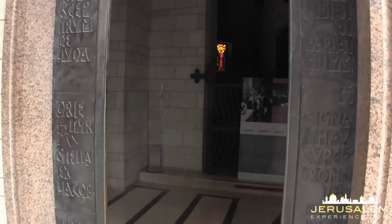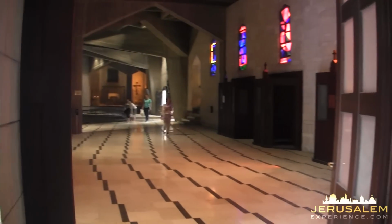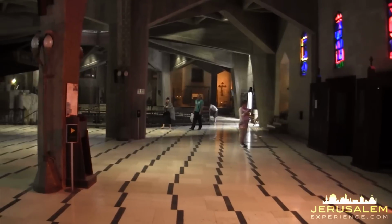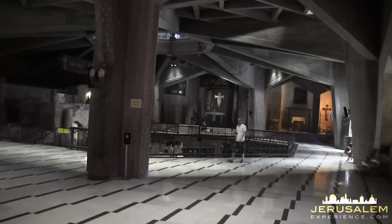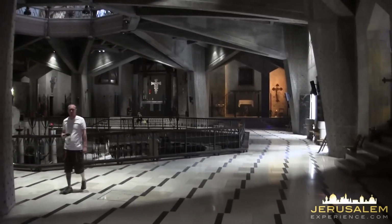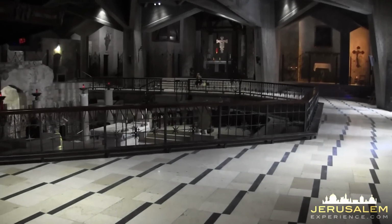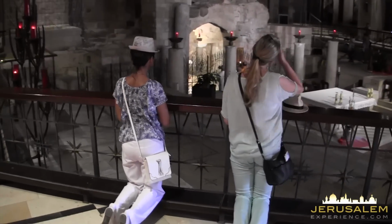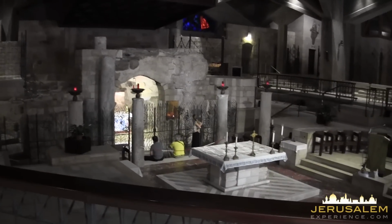The current church is a two-story building, and we are now at the lower level. Notice the floor as we are going down the stairs. At this level is the Grotto of the Annunciation, where many Christians believe are the remains of the original childhood home of Mary.